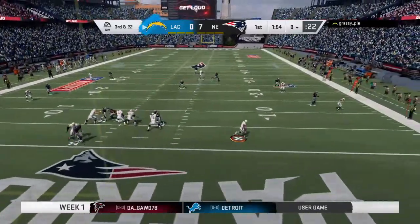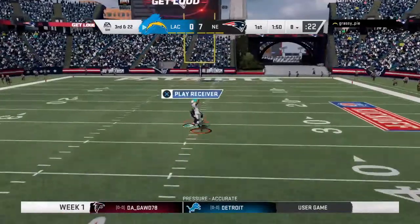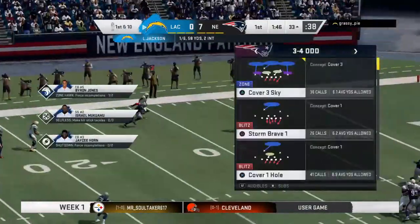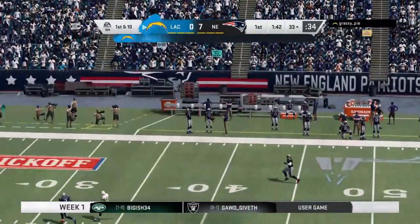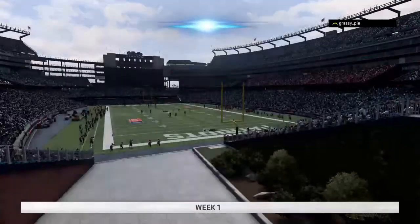Now it's Jackson, eluding the pressure right. Looking long for his tight end Reed. And that's caught inside the 35. It's a big one there for the Chargers. 58 yards. So finally completes his first pass. Credit the defense, though. They've been showing him some different looks, keeping him off balance.